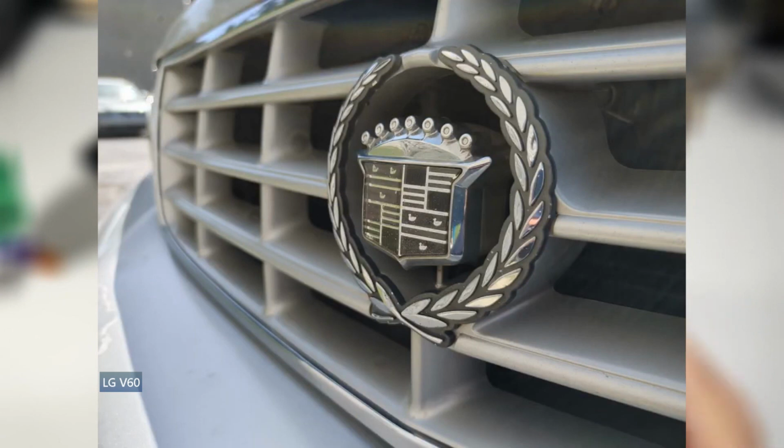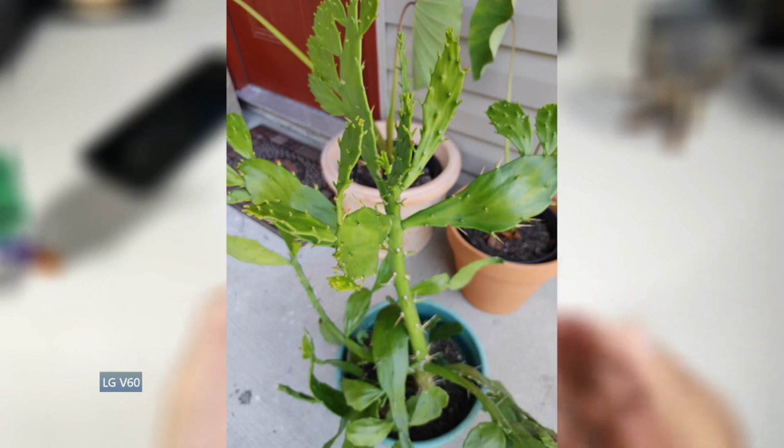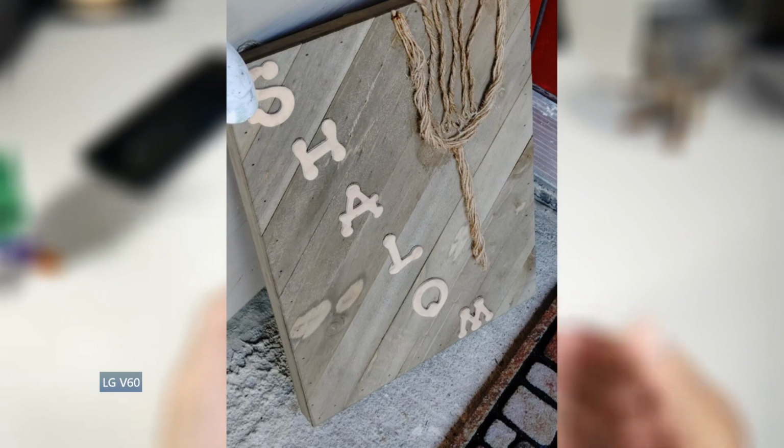Now the V60 also has a massive battery at 5,000 milliamps. You also have wireless charging on board too, so this phone just has excellent battery life as well. So overall, the V60 is a really great option.